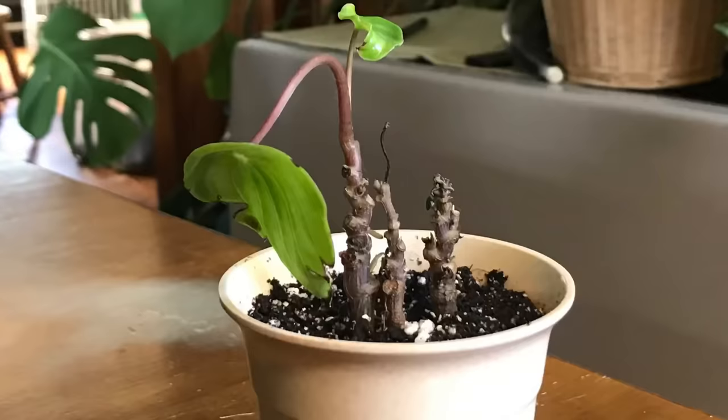This here is a do-over plant. This is a watermelon peperomia. So I already have one of these, and it is a sight right now. And I do see it coming back. I do realize what happened. I definitely put it in too big of a pot.